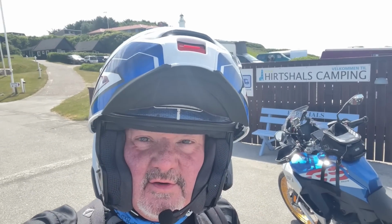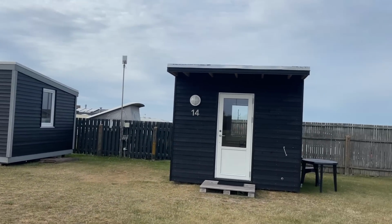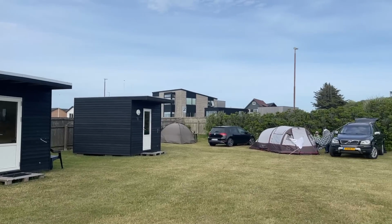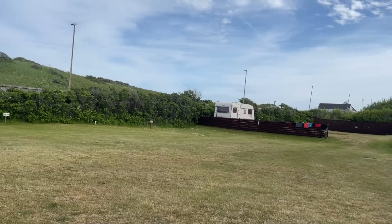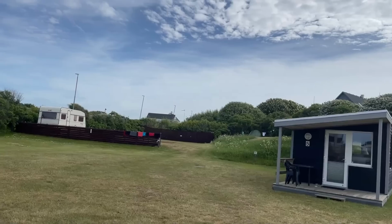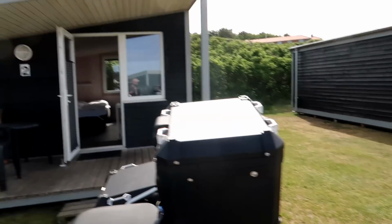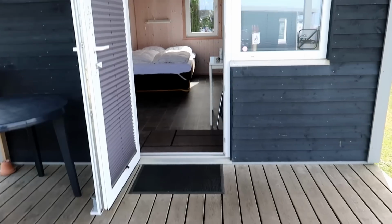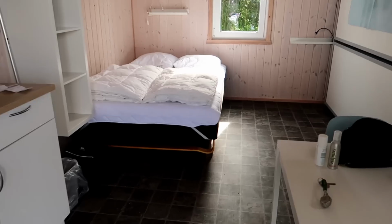At last. Hirtshals camping. It's not getting much better than this, folks. Oh, little cabin. Show you inside.